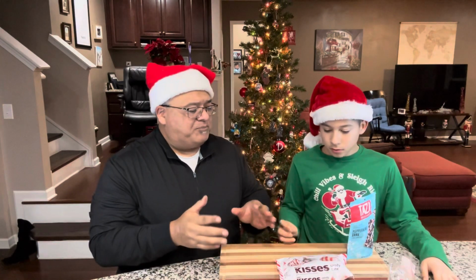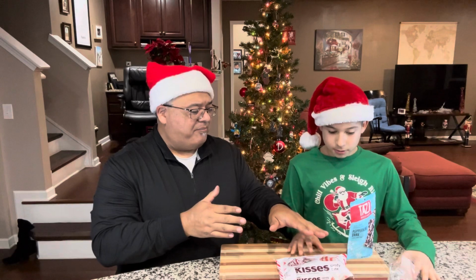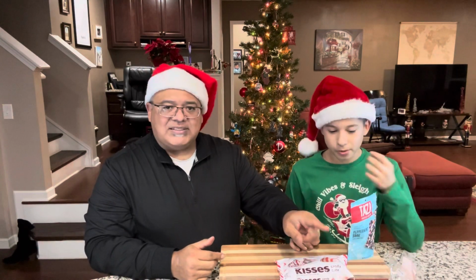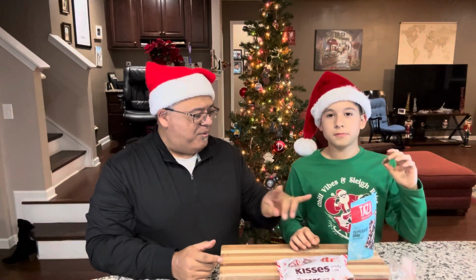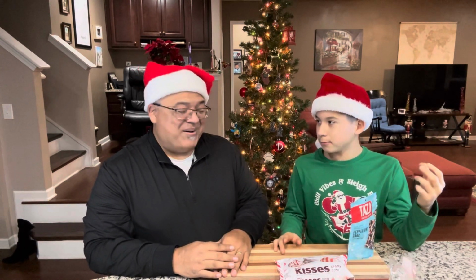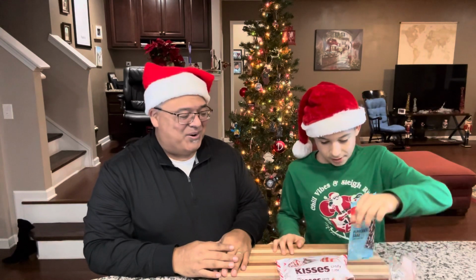Wow. Which one is better? I think this chocolate bar is better. So far, that's in the lead. So the chocolate bar's in the lead. We have 3 more snacks to go. If we don't really like these, then this chocolate bar might hold up and go through to the next round.